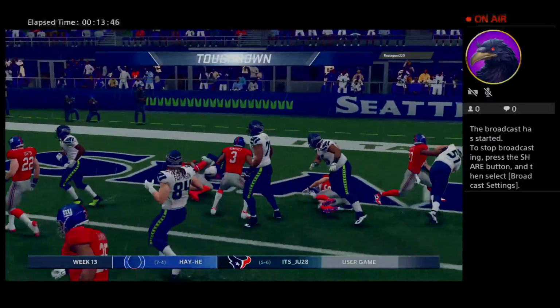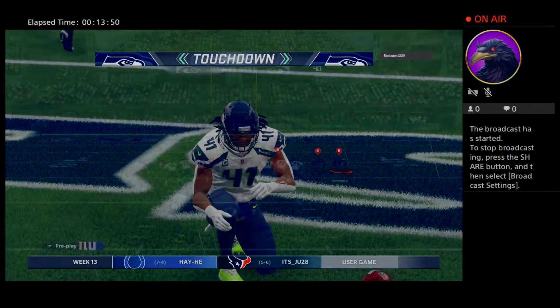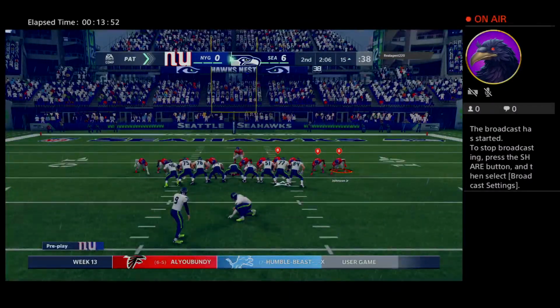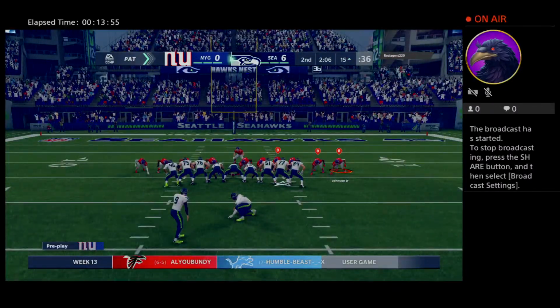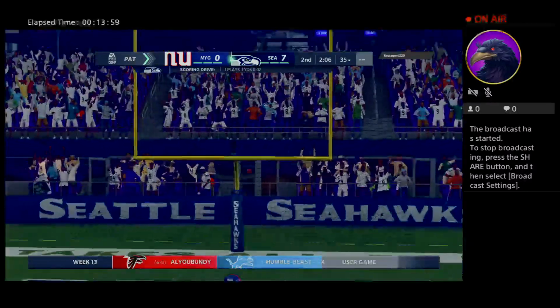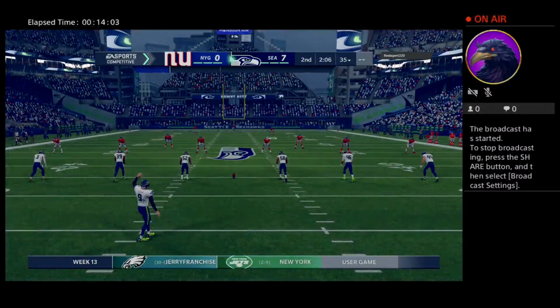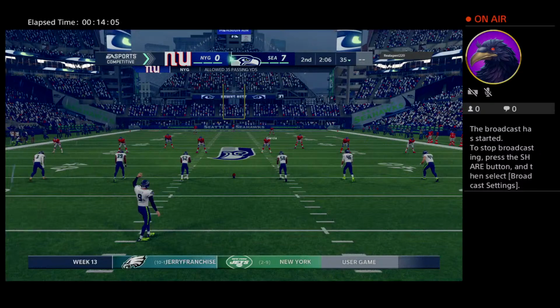And he is in for the Seattle touchdown. Alvin Kamara. His 9th touchdown of the season as his guys are first onto the scoreboard here this afternoon. And this will give the Seahawks a 7-0 lead. Makes the score Seahawks 7, Giants nothing.